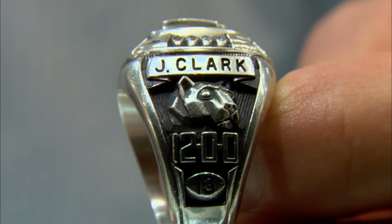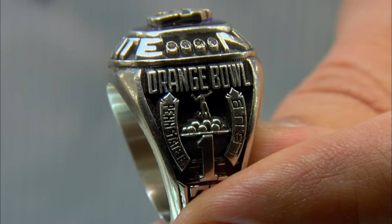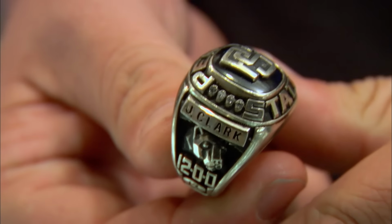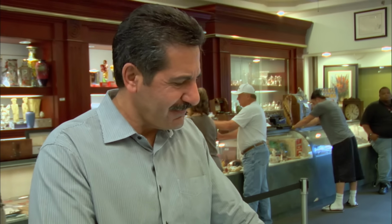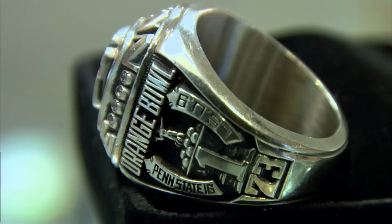On the one side has the player's name and his number and their record, which was 12-0, and it has a score from the Orange Bowl. So who's Jay Clark? You know, it was Jeff Clark. He didn't play too much, but he was an outside linebacker for the team. I just love championship rings. I do got a few of them. What are you looking to get out of it? I'd like to get $1,500.